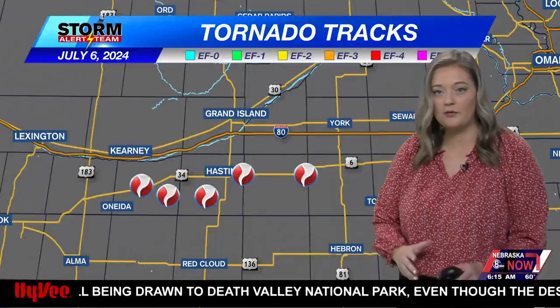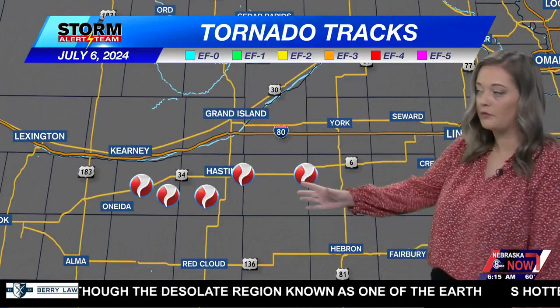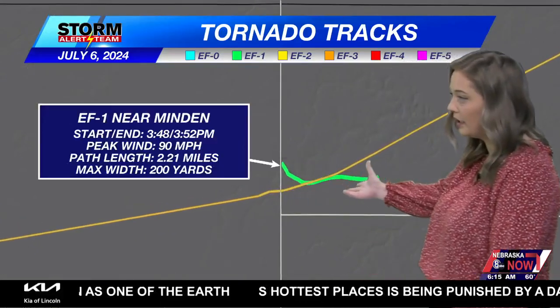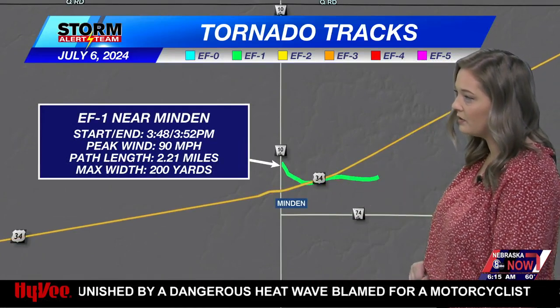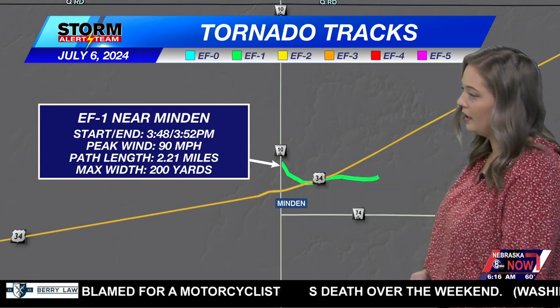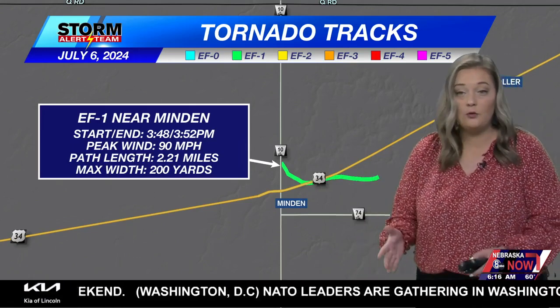We have the tornado tracks from Saturday mapped out yesterday from the National Weather Service at Hastings, so have that update for you, as well as a fifth tornado confirmed from July 6th. So we're going to go through each of these, show you that an EF1 tornado was confirmed near Minden just before 4 o'clock for a few minutes, with peak winds estimated around 90 miles per hour from that damage being done just on the north side of town across Highway 34, with a total path length being around 2.25 miles and the maximum width almost 2 football fields.